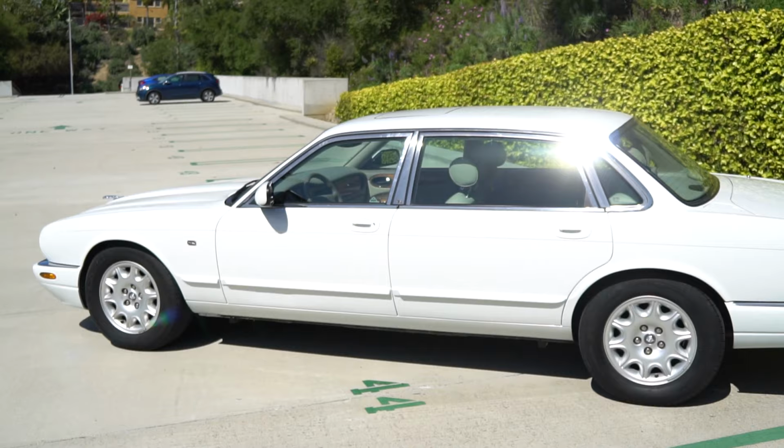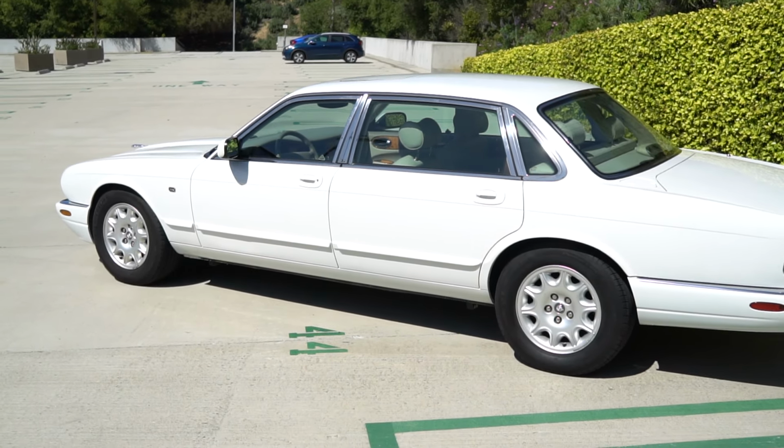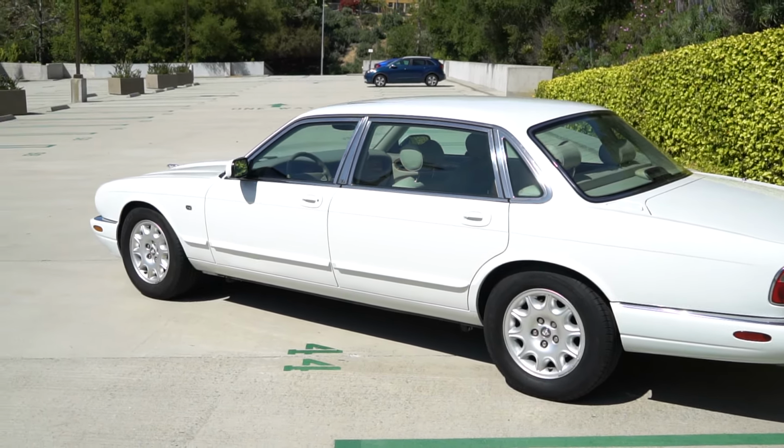For sale is this 1998 Jaguar XJ8L. As a little background story, my mother purchased this car back in 1998 from Cutter Motors in Santa Barbara so that she could transport her grandparents, or excuse me, her parents around town. Because of the long wheelbase, obviously you have more legroom in the back.